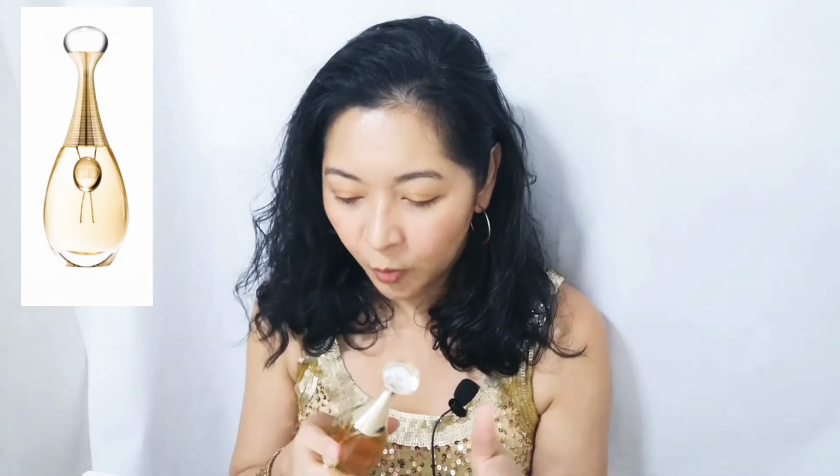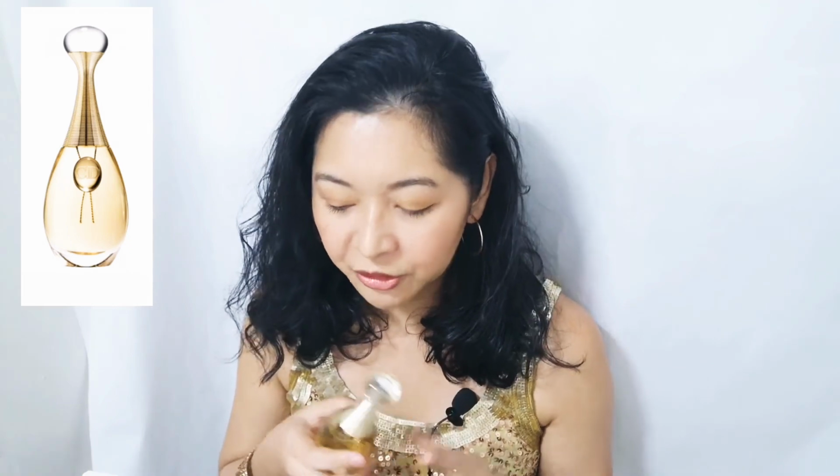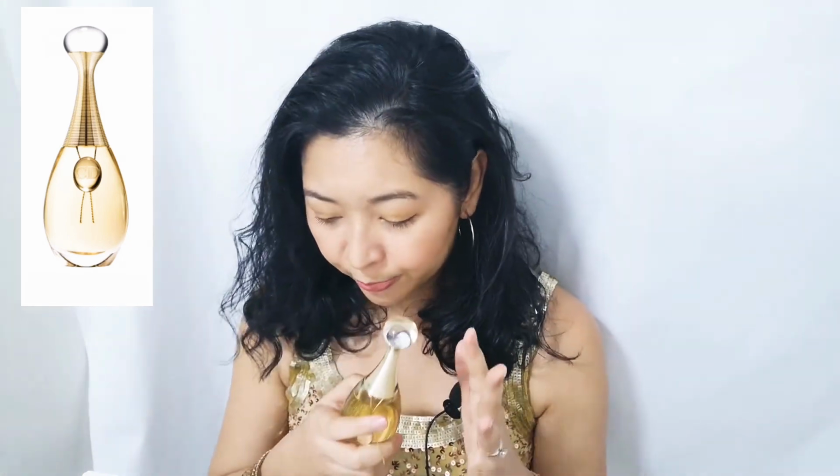bright, floral, but kind of cozy and warm. It's not too cozy because, like I said, the flowers can be quite sharp, depending on, I think, who is wearing it. To me, that's how it comes across. So it's a very strong perfume.